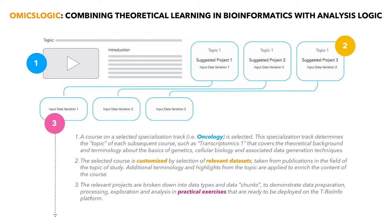We are combining theoretical knowledge with analysis logic. So we give an introduction. This course is going to be focused on oncology. And so the topics, the different projects that we're going to be utilizing are all oncology related. But of course they have a difference in the number of samples, the background of the samples, the data itself might be a little bit different here and there.